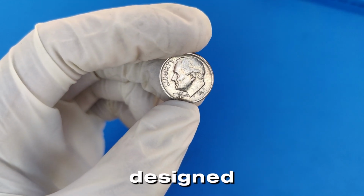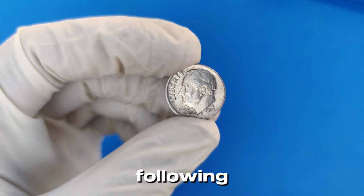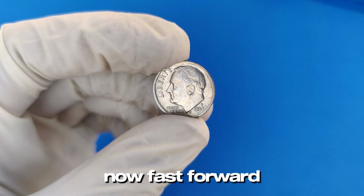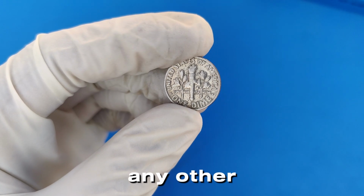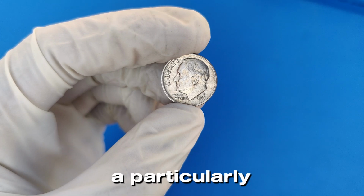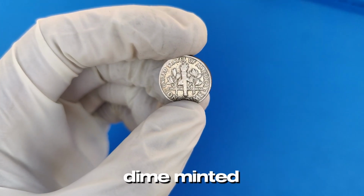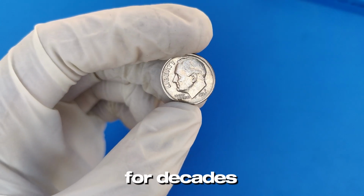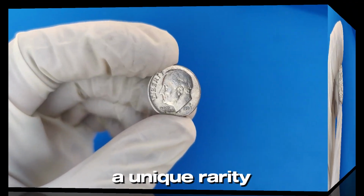His portrait, designed by sculptor John R. Sinnock, first appeared on the dime in 1946, following his death, to honor his service and leadership during World War II. Now, fast forward to 1984, a year that, for many, might seem like any other. But for numismatists and coin collectors, it was a year that saw the minting of a particularly rare and intriguing variation of the dime. The 1984 P dime, minted in Philadelphia, might look like any other standard dime that's been in circulation for decades, but its potential value comes from an incredible series of events that created a unique rarity.